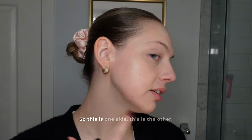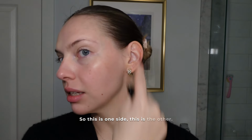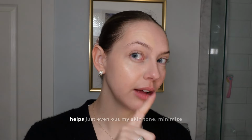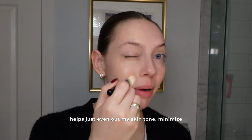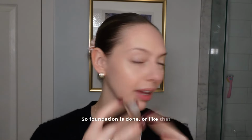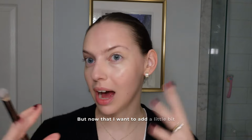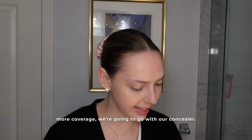So this is one side. This is the other. It's very, very minimal, but it kind of helped just even out my skin tone, minimize a little bit of that redness. So foundation is done, or that kind of veil coverage is done. But now that I want to add a little bit more coverage, we're going to go in with our concealer.